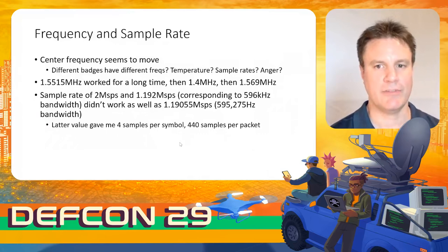The center frequency seems to move a little bit. In the beginning, I had one frequency that I just narrowed down to a very precise frequency. It was working very well until I broke the badge, and then it switched to 1.4, and later on I fixed another badge I had broken earlier, and it was using 1.569 megahertz. So I don't quite understand why the frequency bounces around so much.